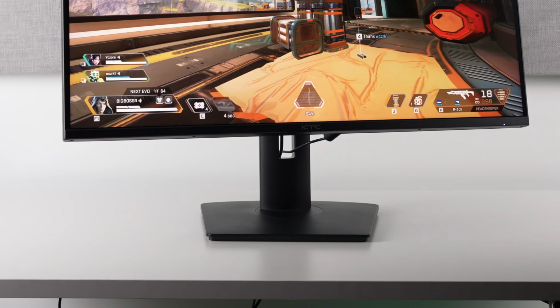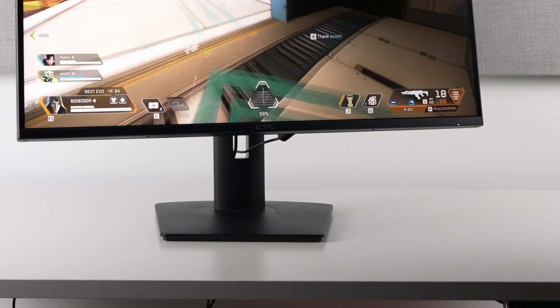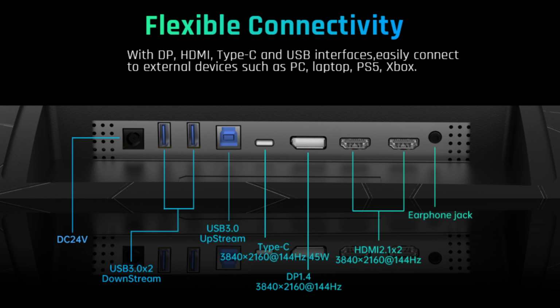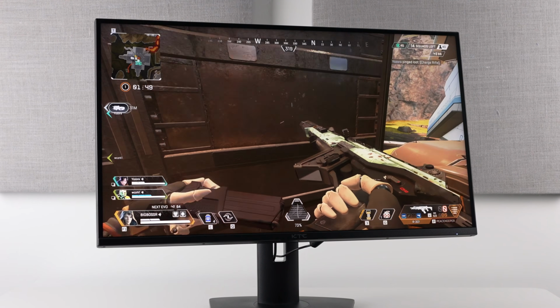Yes, of course, it comes with the stand, does everything you would expect it to do, and in terms of ports, the important thing is it has HDMI 2.1. Pause the screen if you want to know more, and yes, it's also VESA mount compatible.